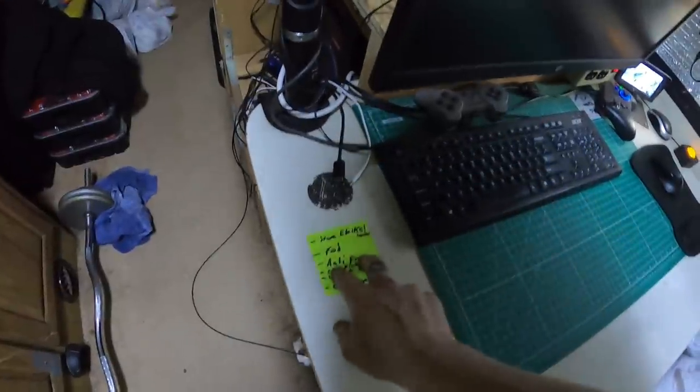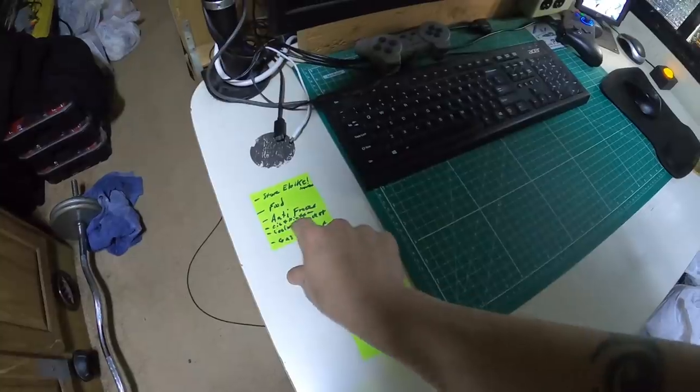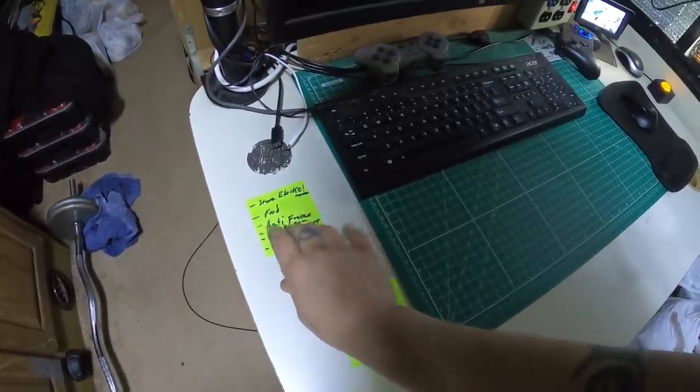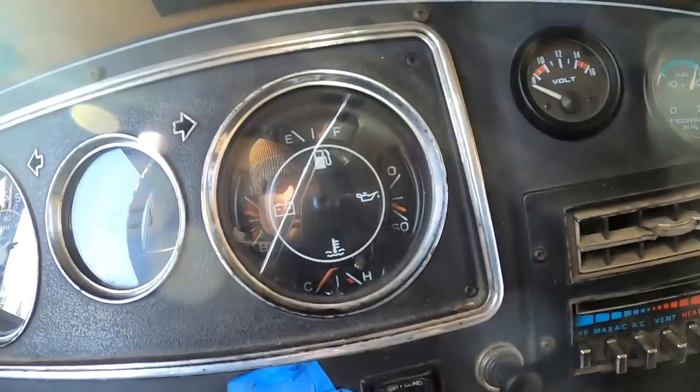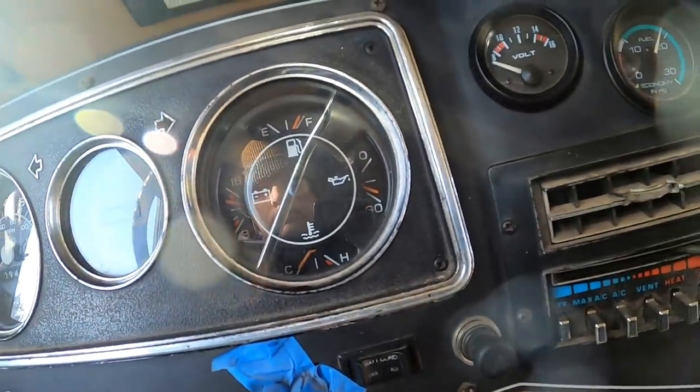Dripped out quite a bit of coolant. It's like maybe a full quart. Oil filter, might as well do an oil change. I want to get a bucket or some kind of big tray for coolant. Alright, oil gauge is looking better.